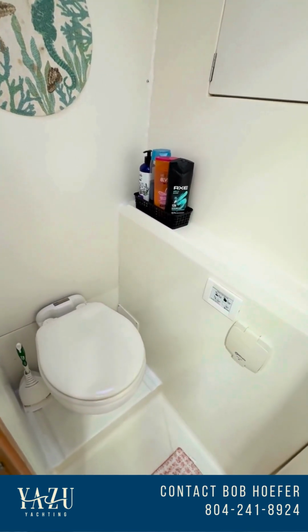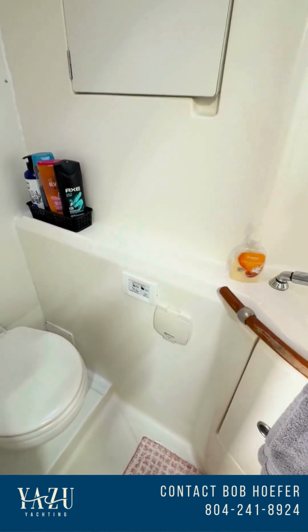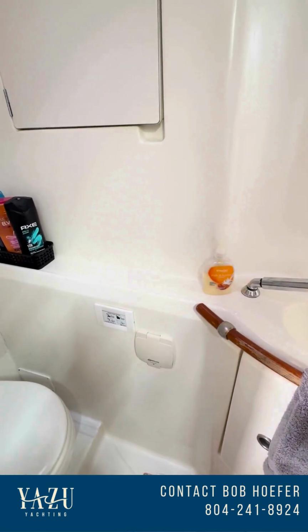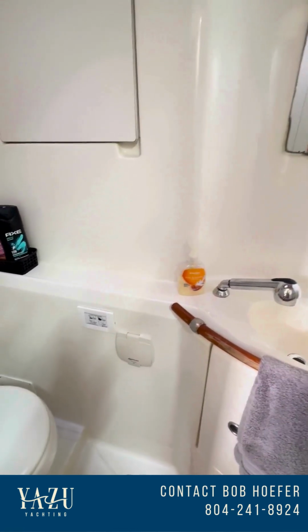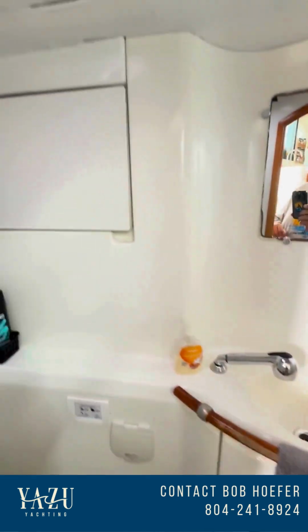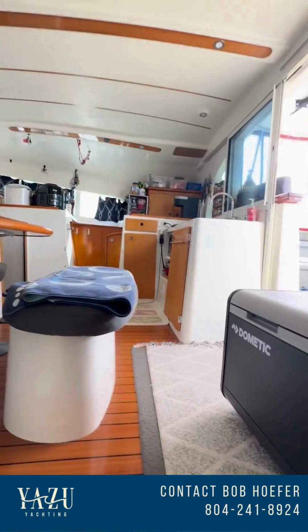But the head was added in 2022. Electric controls flush it. Right below it, the Whale is how you empty the holding tank. It's brand new, a manual pump. You open up the dump port underneath the sink, and then you just pump, and it empties out. And then we use this as our primary shower also. Plus more storage. And we've added lights to the hallways here to give you plenty of lighting.